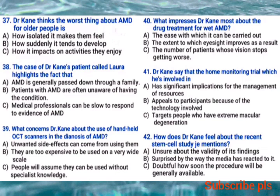My guest today is Dr. Marcus Kane, who's an ophthalmologist specializing in age-related macular degeneration, or AMD. Dr. Kane, this is a very common cause of visual impairment in older people, isn't it? That's right. It's the most common cause of irreversible sight loss in Europe. The macular at the back of the retina typically begins to suffer damage from the age of 50 onwards. It affects straight ahead rather than peripheral vision.